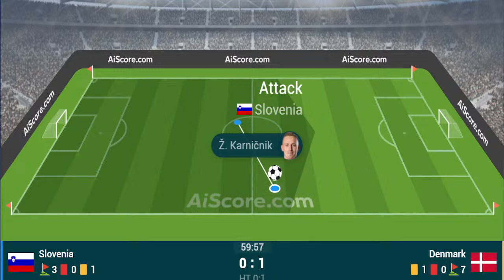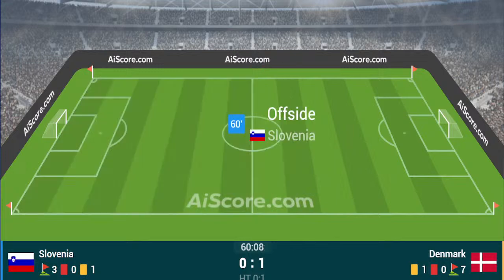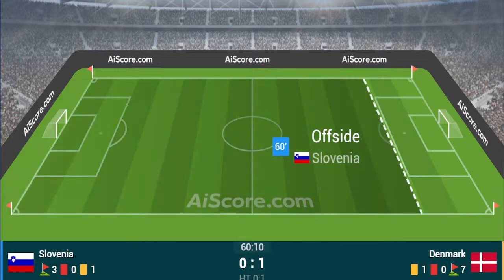Jansa comes across to take it again. Goes back towards the halfway line with Bijol. Bijol switches onto the right-hand side for Karnicnik. Goes down, but he's very slow to get any sort of support. He's eventually managed to find the pass short to Serin, but it's too late, and Denmark are managing to cut out any sort of channels, and Slovenia just don't seem like a side that are managing to create too many chances or even put the ball into those dangerous areas.